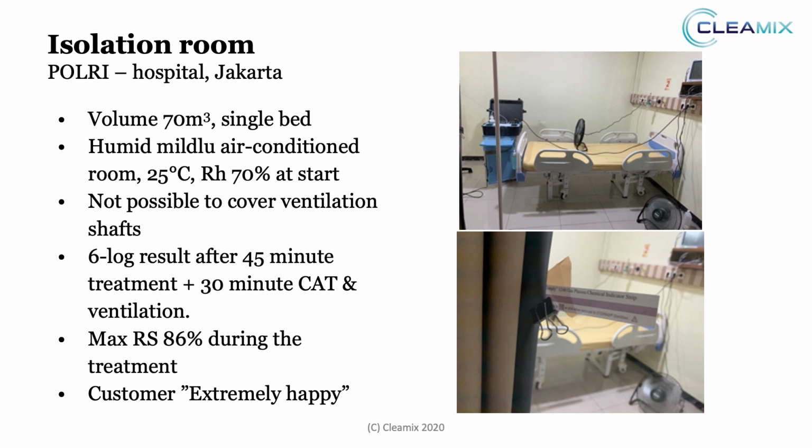Now, in this case, we got the 6-log result in 45 minutes. We got the color change of the indicators in about 30 minutes, and after that the ventilation took another 30 minutes. So this was the fastest process we have ever seen in a room of that volume. I don't know if the temperature, humidity, or whatever made it, probably a combination, was responsible for the fast effect. But what was even more surprising was the very fast aeration.